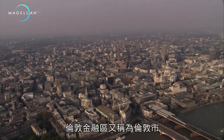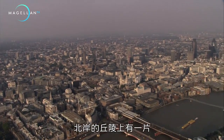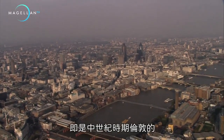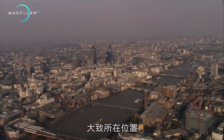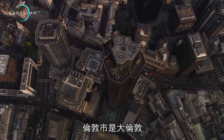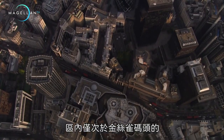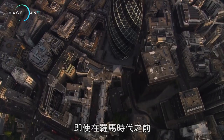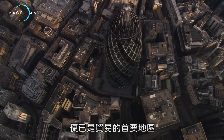Nicknamed the City, or the Square Mile, we capture a 3-square-kilometre area of hills on the north bank, which constituted most of London during the medieval period. The City of London, the second major financial centre of Greater London after Canary Wharf, has been a prime area of trade even prior to Roman times.